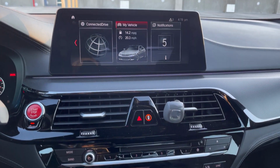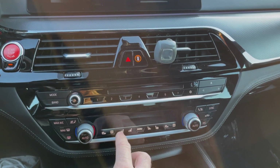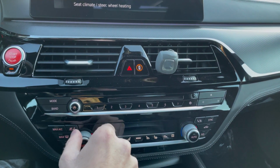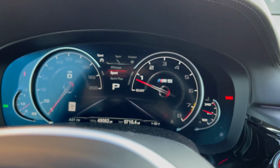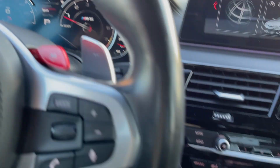Coming down the rest of the console here, this is the HVAC controls. These are a touchscreen. I actually didn't know that. That's very, very nice. These buttons right here activate the heated seats, cooled seats, various temperature controls right here. These three buttons I do want to point out specifically control the M-specific driving modes. You can see suspension and steering, which is awesome.